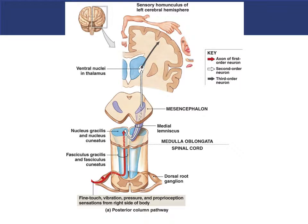So going back to what we were just talking about with the sensory nerve coming in, here's your first order nerve coming in, dorsal root ganglion, turns inside, goes up. This one goes up to the nucleus, somewhere up in the lower brain, in the medulla oblongata here. And it synapses here with the second order neuron. It crosses over from left to right at this level, at the medullary level, and then it goes on up through the mesencephalon to the thalamus, okay?